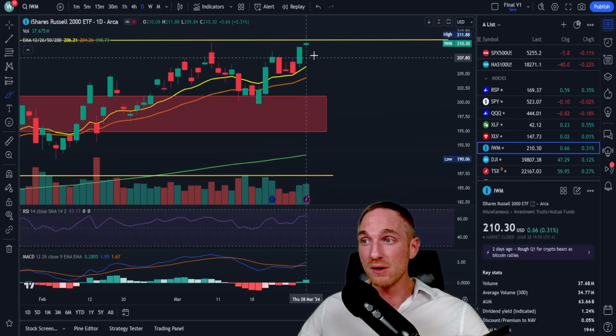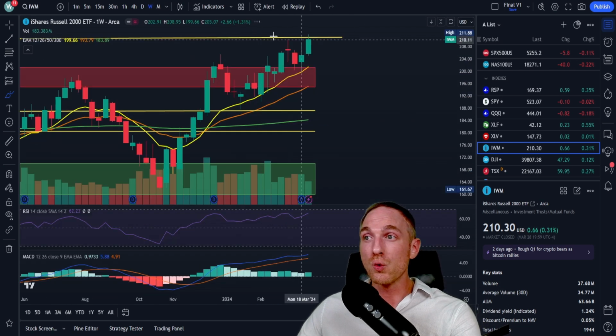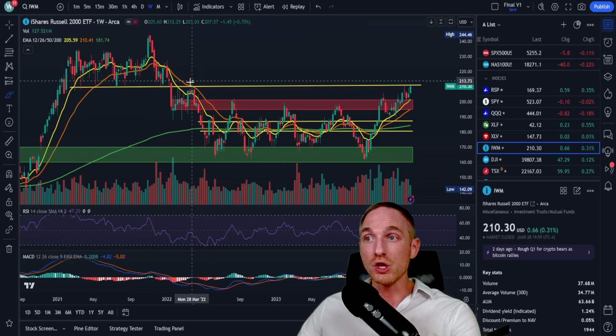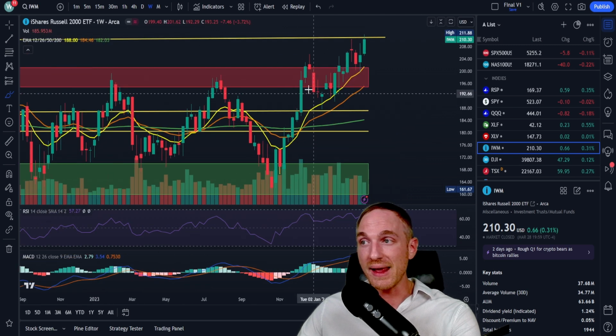Moving on to IWM Russell. IWM Russell is actually performing nicely on the day, 0.31% to the upside. Now, we're in the context of a new daily uptrend, running into the exact area of resistance I pointed out yesterday, right? The bottom end of this range, that was previous support. We used it as resistance here a few times, as a matter of fact. Now we're coming into that area again.